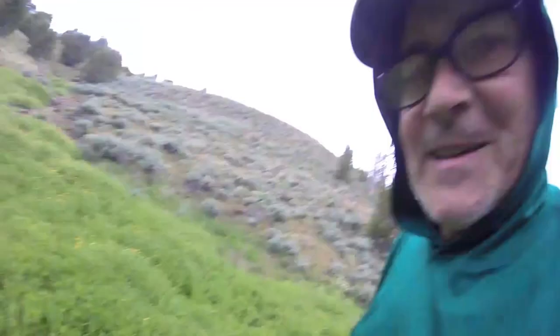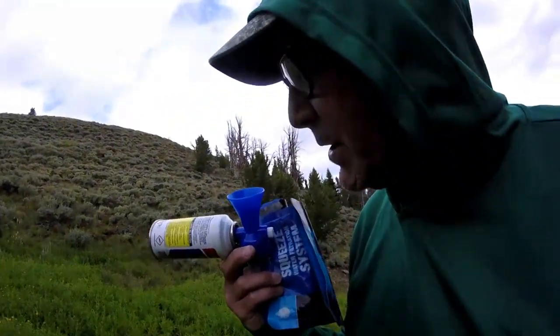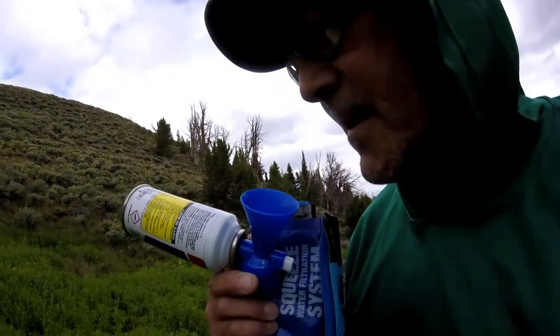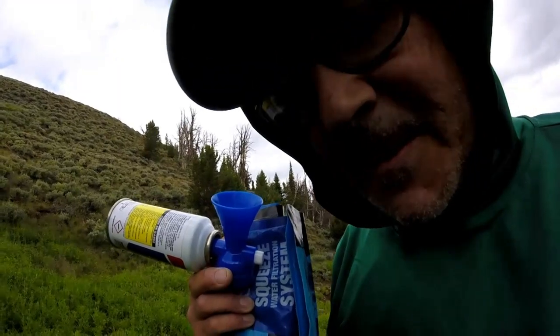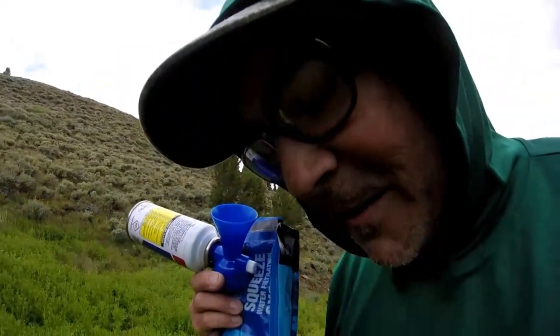I don't have a cup per se, but what I'm thinking is I might be able to use this horn to scoop up water into these bladders. It's the only thing I've got right now.